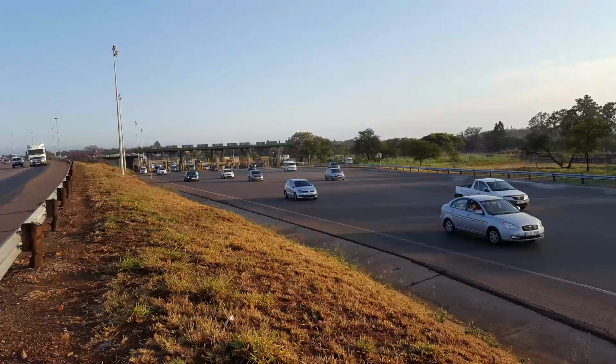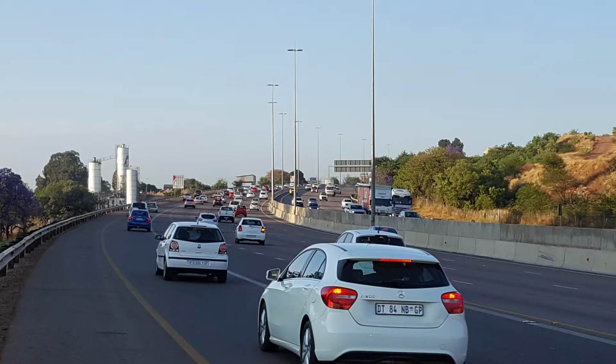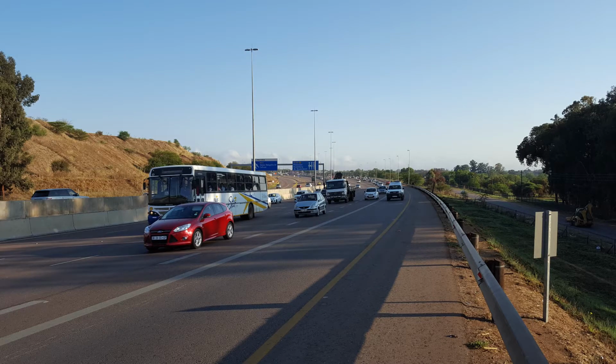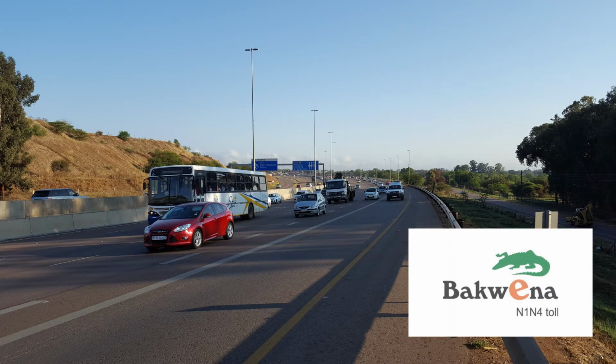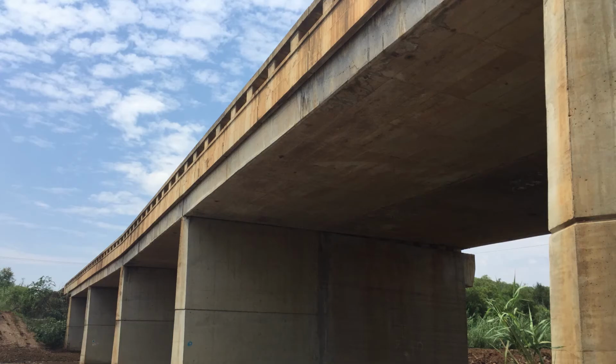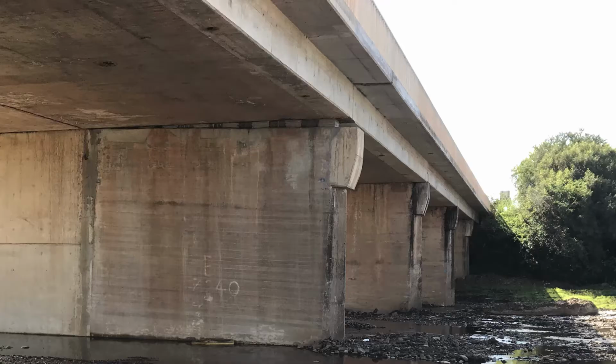Situated on the N4 between Pretoria and Botswana, the bridge forms part of a busy highway used by thousands of vehicles every day. The N4 is operated and maintained by Bakwena Platinum Corridor concessionaire, Bakwena, on behalf of SANRAL. JG Africa oversees the bridge management system for Bakwena. We do a lot of work with Bakwena, who's the toll concessionaire, along the route on the N1 and the N4. We do bridge inspections for them every 5 years.